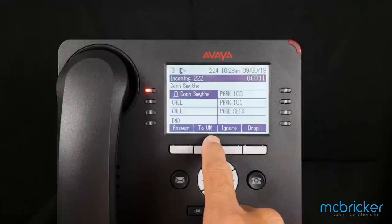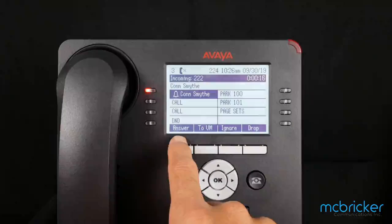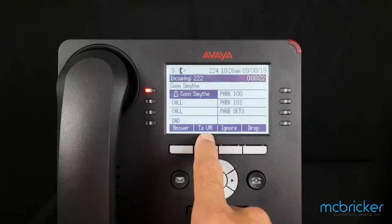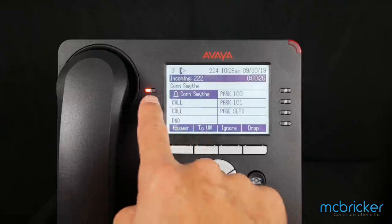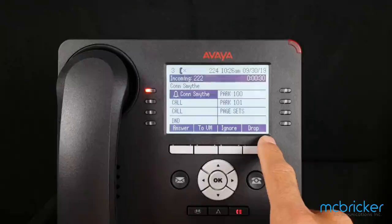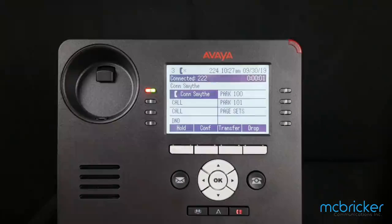Answer, 2VM, ignore, drop. Answer will send the call to your speakerphone or headset if equipped. 2VM will send the call to your voicemail. Ignore will disable the ringer, but still allow you to answer the incoming call. Drop will hang up. In most cases, simply lifting the handset will answer the call.